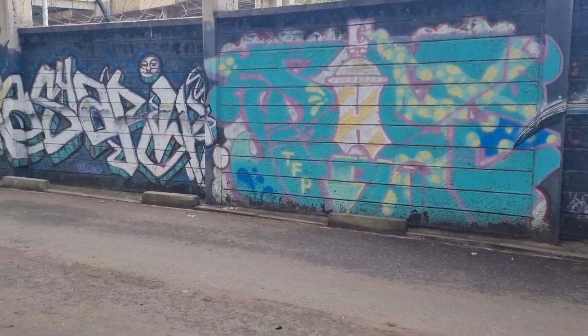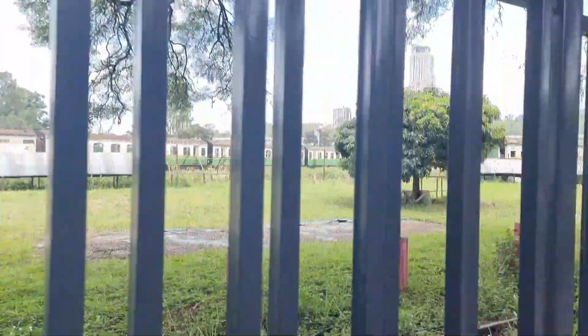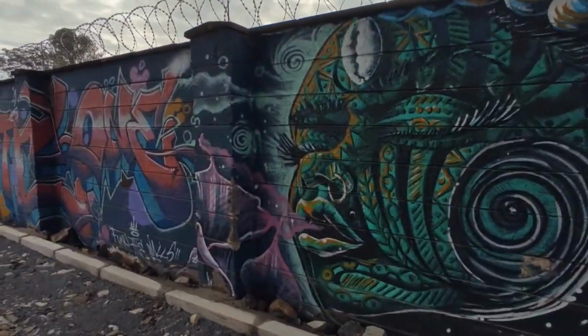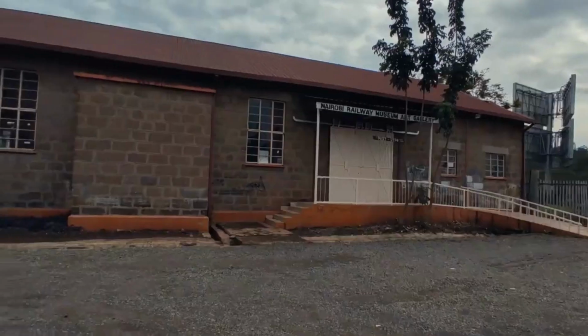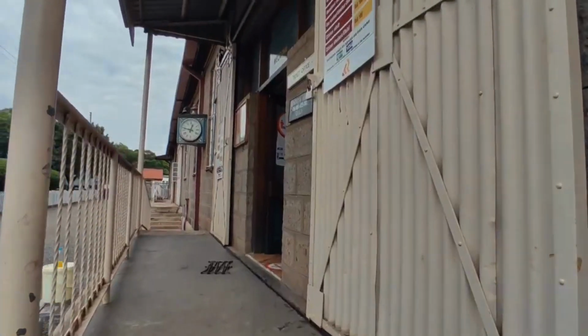Today, we are in for an exciting adventure as we explore the rich history and heritage of the Nairobi Railway Museum. Located in the heart of Nairobi, the Railway Museum is a treasure trove of fascinating exhibits that offer a glimpse into Kenya's railway history, from steam locomotives to vintage carriages. This museum has it all. Join me as we embark on a journey through time.